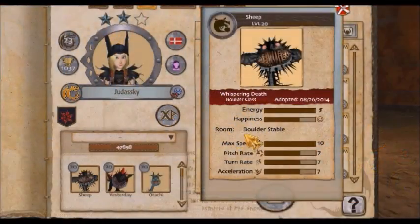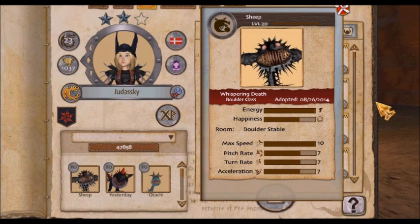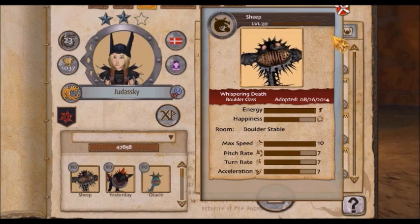horrifying dragon. The stats of the Whispering Death are surprisingly good. The max speed is 10, which is the highest you can get, and the pitch rate is 7, turn rate 7, and acceleration 7, which is a bit above average, so it actually has quite excellent stats. But let's take a go in the Thunder Run racing and see if these stats actually add up.